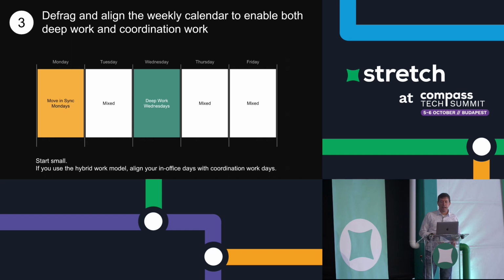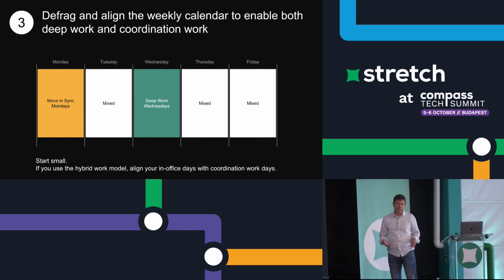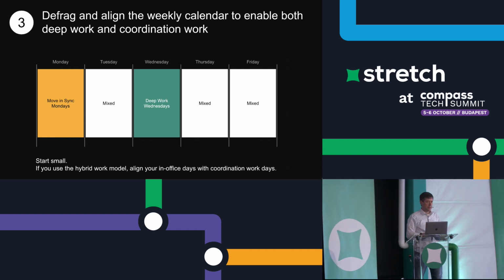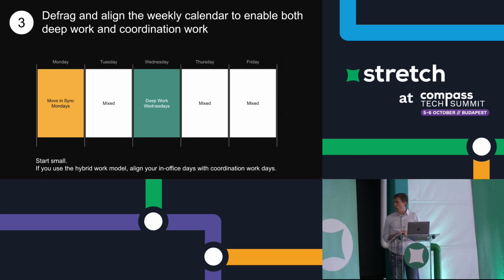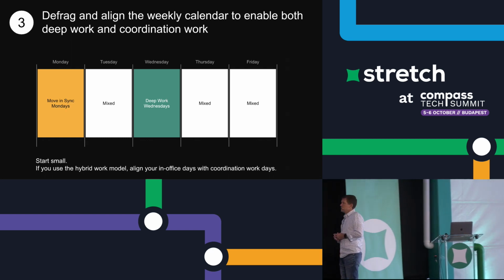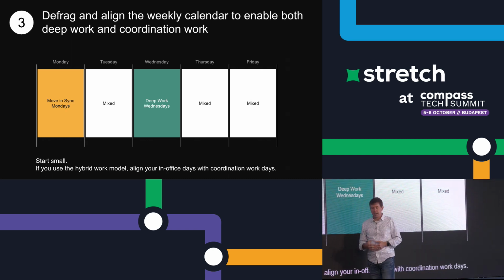Defrag and align your weekly calendar in the team to enable both deep work and coordination work. Now you can choose, again, I'm going to show what we do, but you can choose to do this in any way that works for your team, okay? And I suggest starting small, okay?